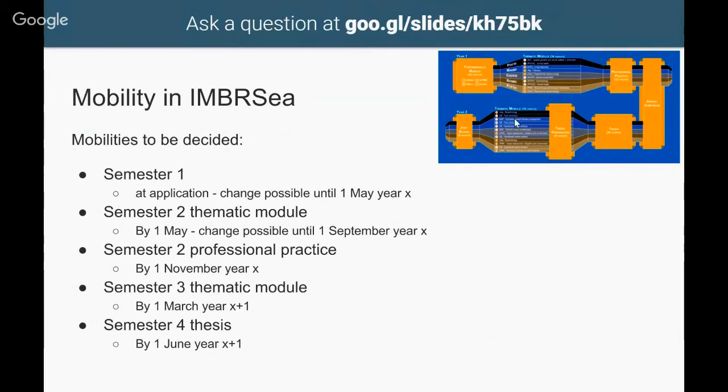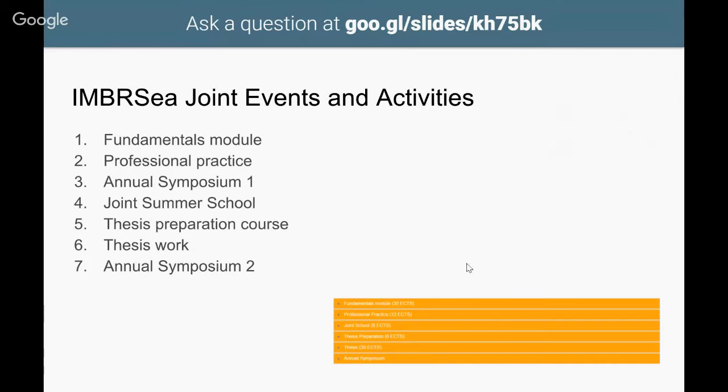Then your last thematic module is something you will decide somewhere during the second semester. So that's something to keep in mind. It's not because you already make a decision at the start of the program for the second semester. During the program, for example, you still have room to make a well selected choice for your third semester. And then finally, your thesis is your last mobility option. For your thesis, you can go again anywhere you like to do a thesis at one of our partners that are spread all over the globe.